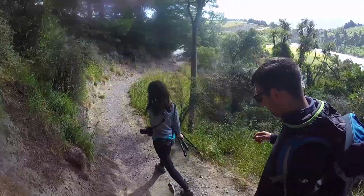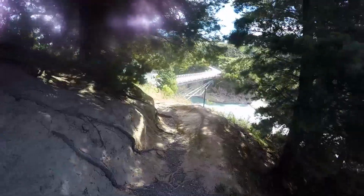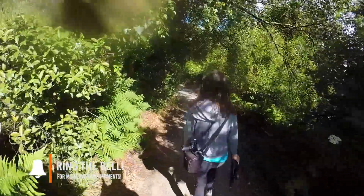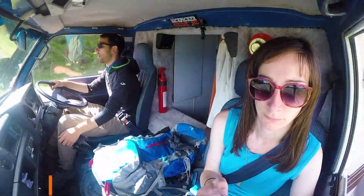As we are finishing our hike, the whole forestry is changing from native New Zealand bush to pine forest. The pine forests were planted here by English settlers that wanted a fast-growing tree for both construction and for heating their houses. It was an awesome hike and we're now making our way back to Methven.